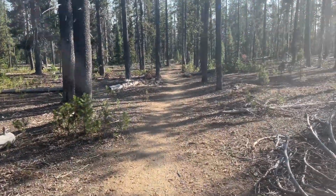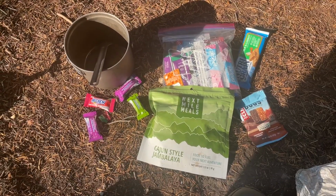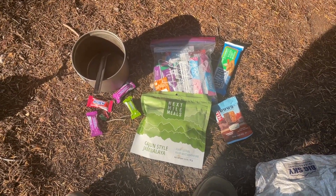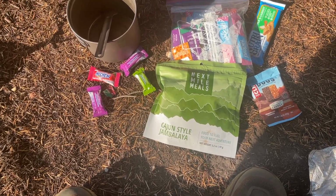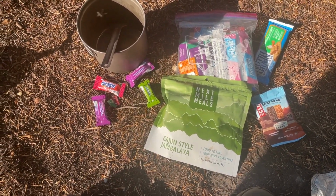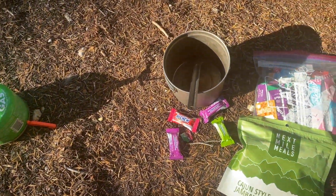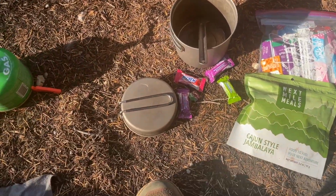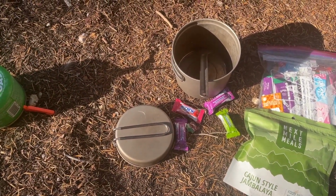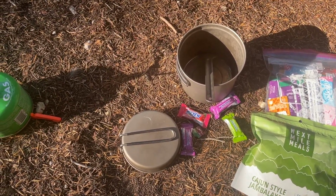I'm going to go back and eat dinner. Yay. All right, tonight's dinner is pretty simple. Part of a Cliff Bar, part of a Nutri-Grain bar, some Cajun-style jambalaya, which requires about 3/4 cup of water, and my little stove here and pot with lid, and maybe an extra top ramen after that. So, time to measure and get cooking.